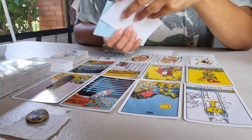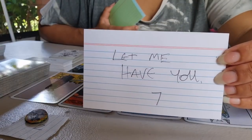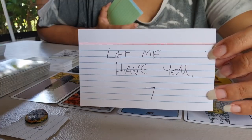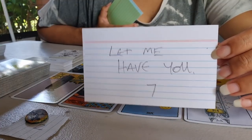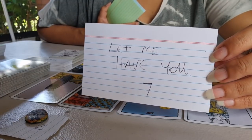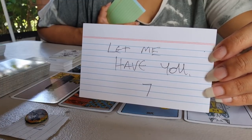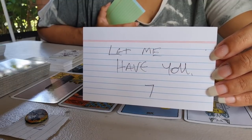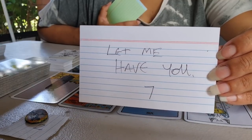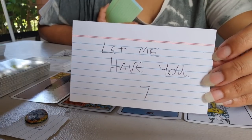All right. So the first card that came out for you for channeled messages was "Let Me Have You." And now I see this as the Seven of Wands, as in there's some sort of struggle, some sort of fighting, and they're just fighting for you. So again, it gives me very strong BDSM vibes, that wanting to have control over the situation in some ways, and managing all the risks, and there's some sort of scene where there's a struggle, and then it's like, bam, we're into it.